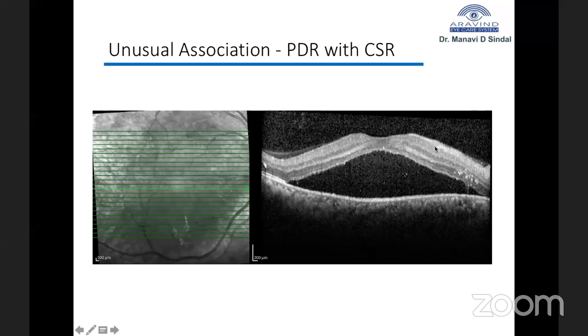So look at the retinal layers here. They are normal. There's no edema in this, but there's a large fluid over here. So this very obviously looks like an OCT that you would see in the patient of CSR.